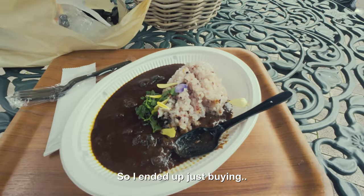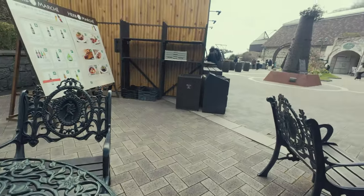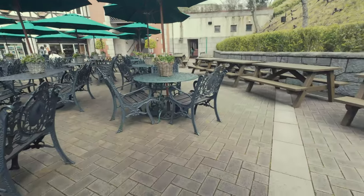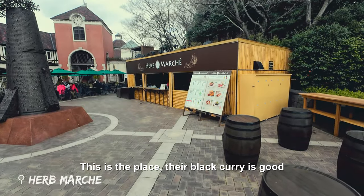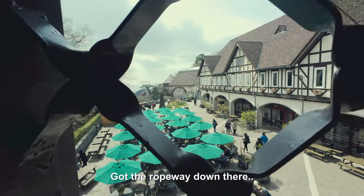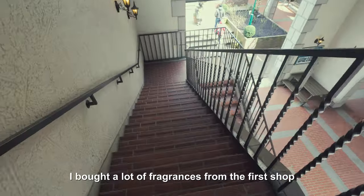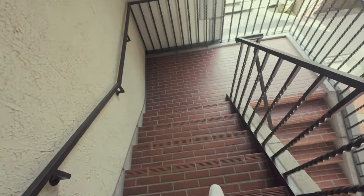So I ended up just buying curry from this place. Just a lot of people. Yeah, it's actually pretty good. Pretty nice. If you're ever up here, this is the place. Their black curry is good. Really nice. Got the Ropeway down there, got the little shop there, fragrance place there. I didn't go and buy it. I was gonna get one, but I bought a lot of fragrances from the first shop. But yeah, I think we're almost done here. Just deciding if we're gonna walk down or not.